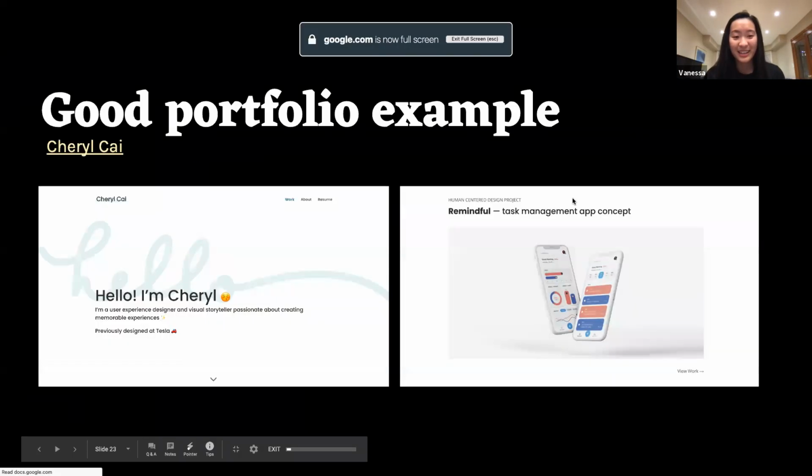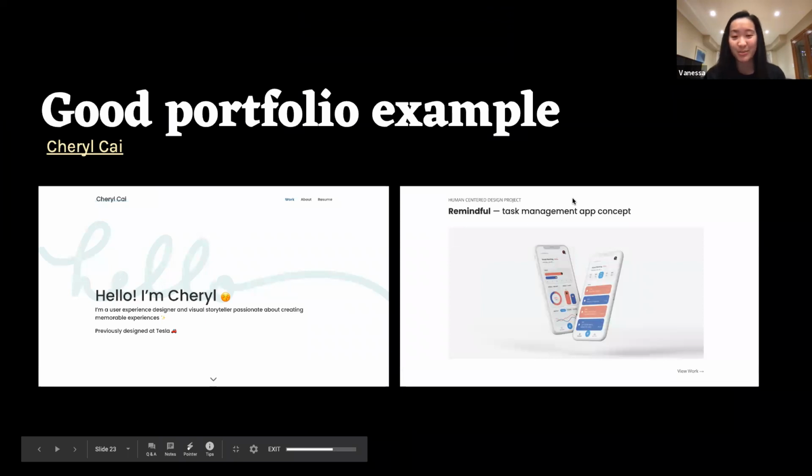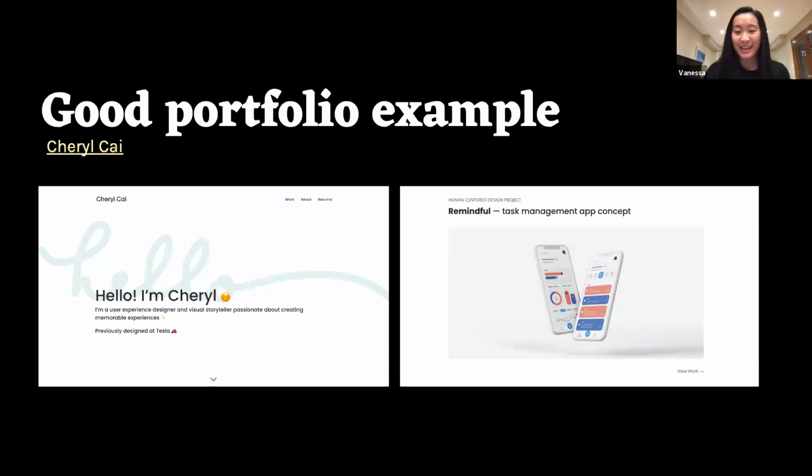So that's an example. And we actually found this portfolio on Cofolios, which is like a portfolio resource bank, which Ashley will talk about later.